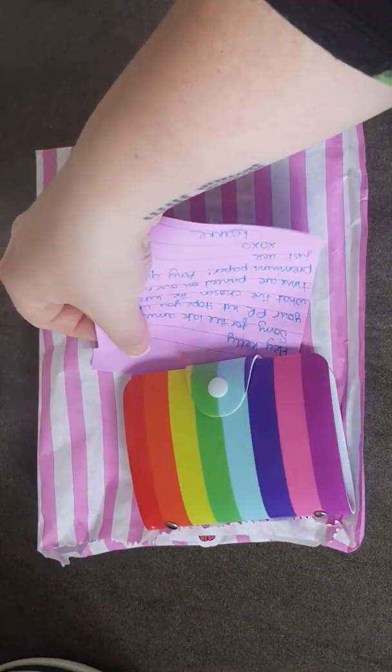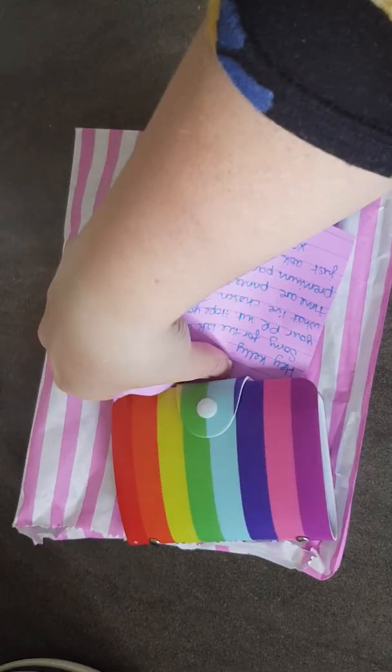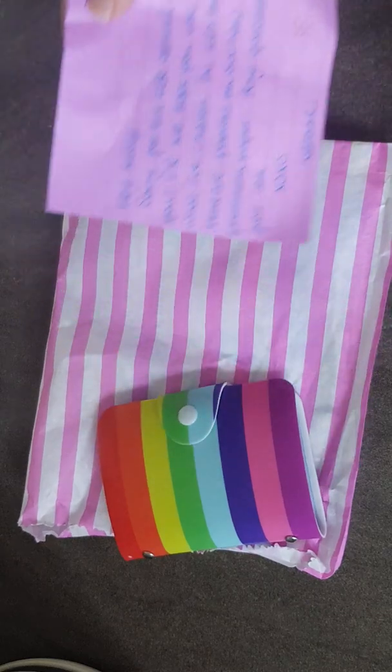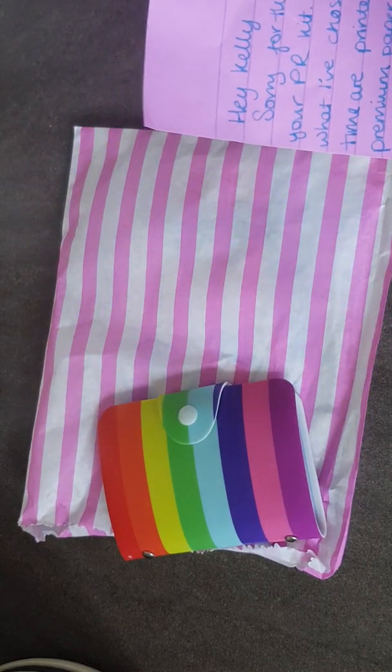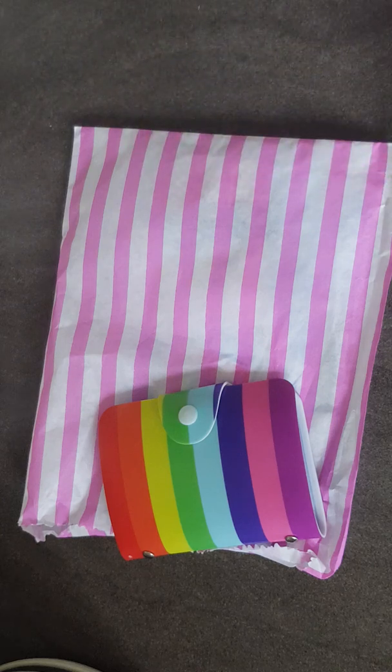So this is a little note off her, just to remind us that the kits this time are printed on her new premium paper. So we shall see. So I do have a list of the prices next to me. And I will link her Etsy shop in the comments below.